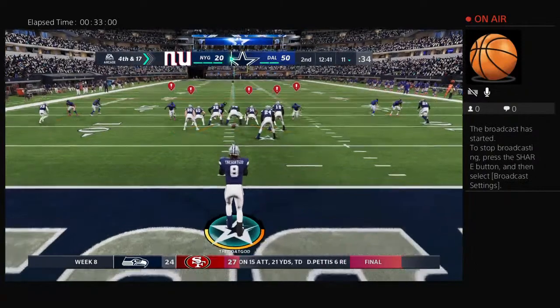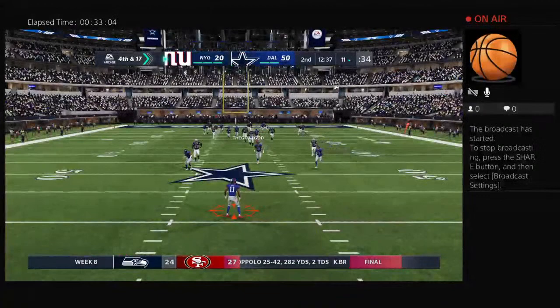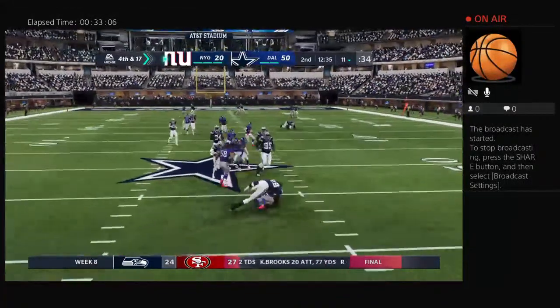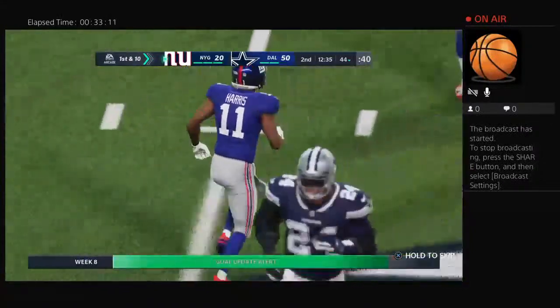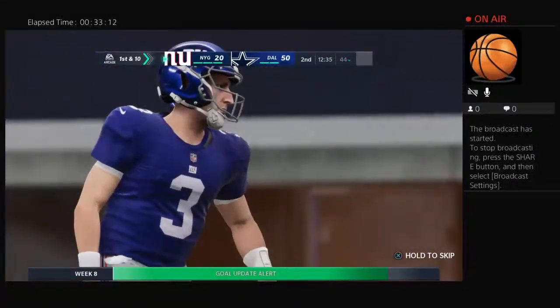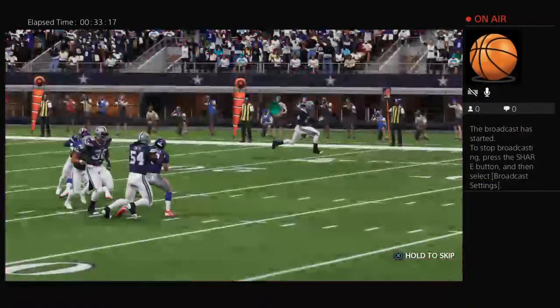Early on, the running game's been working well, and the offensive line has been pleased by that. The thought process there, catch those safeties creeping up, trying to help against the running game. They tried to hit them over the top, unsuccessfully. It's a 42-yard. And it'll be Giant football, 1st and 10.